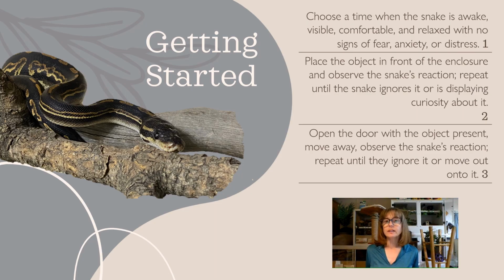So how do we get started? Well, just choose a time when the snake is awake, visible, comfortable, and relaxed, showing no signs of fear, anxiety, or distress. And no, don't go wake your snake up. Wait until they are naturally awake, and it is the time of day or night when they would naturally be active in doing activities.